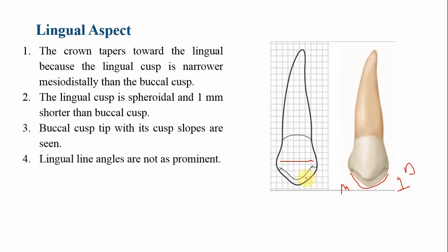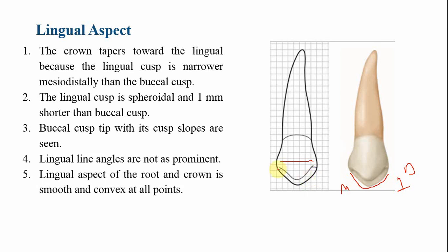The lingual outlines, as mentioned earlier, are not as prominent. The lingual aspect of the crown is smooth and convex at all points. The same applies to the lingual aspect of the lingual root if two roots are present, or the lingual aspect of the root if a single root is present. These are smooth and convex at all points.